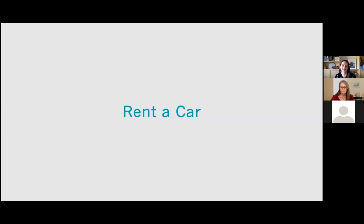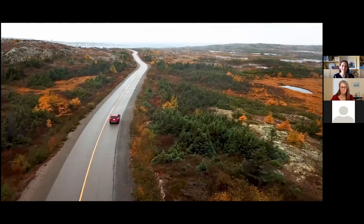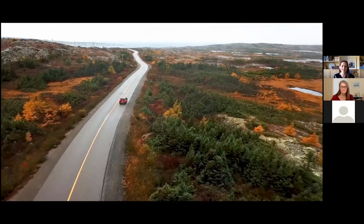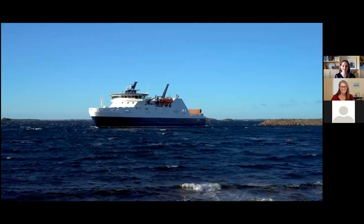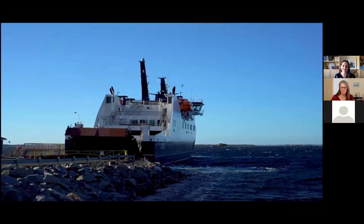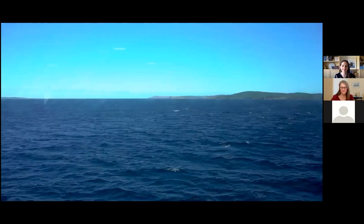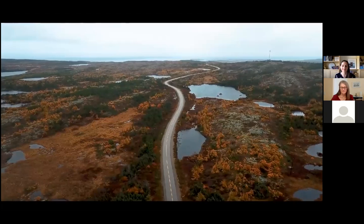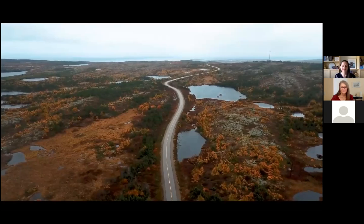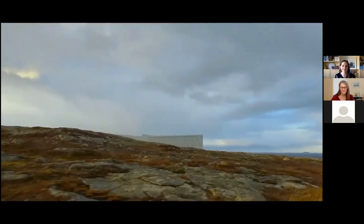Rent a car. Traveling to Fogo Island Inn by car is a great way to experience our singular landscapes. From Gander International, drive for a little over an hour to the Farewell Ferry Terminal. From here, you'll take the passenger and vehicle ferry to Fogo Island. Board the ferry and set sail to enjoy the stunning views of Hamilton Sound. The crossing takes about 45 minutes to an hour. When you arrive on Fogo Island, continue your drive for another 30 minutes, meandering over the hills and along the coast to arrive at Fogo Island Inn.